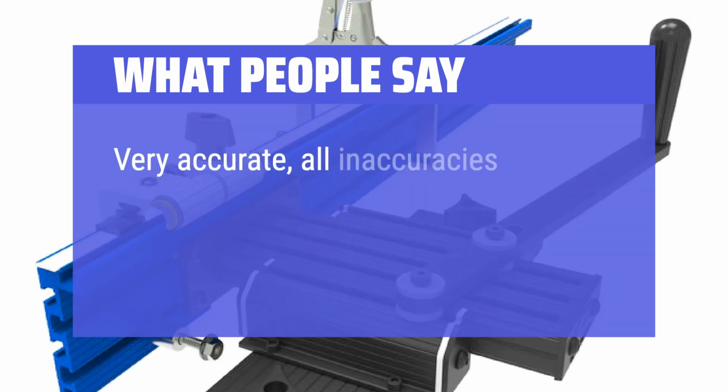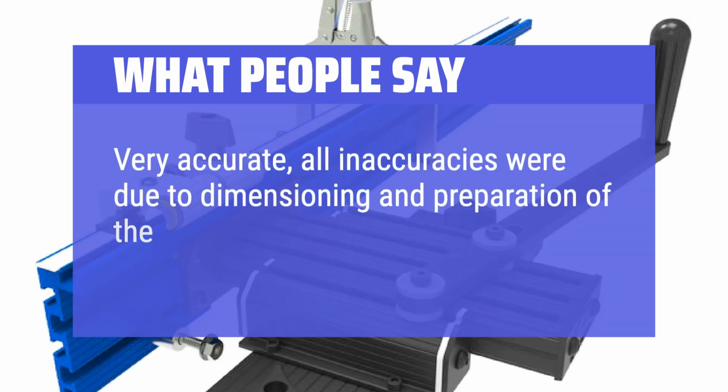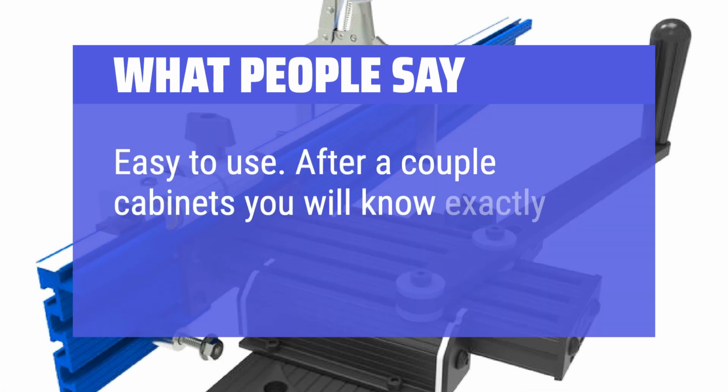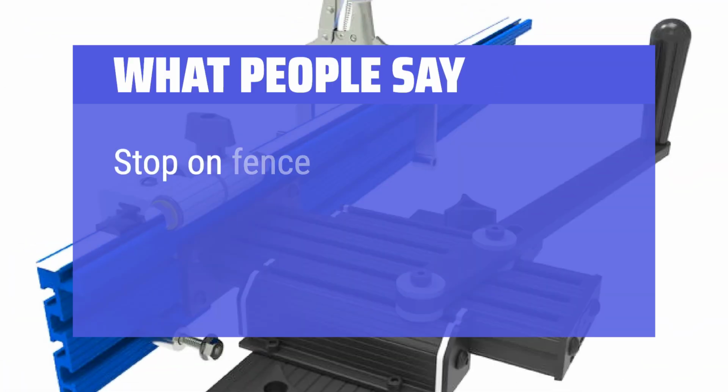What people say. Very accurate. All inaccuracies were due to dimensioning and preparation of the lumber prior to notching. Easy to use. After a couple cabinets you will know exactly what to do and can really fly. Stop-on fence is very reliable.